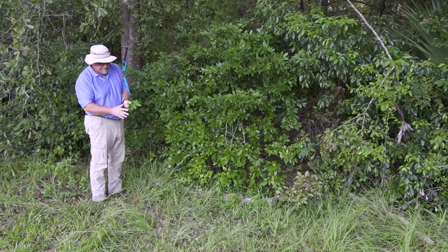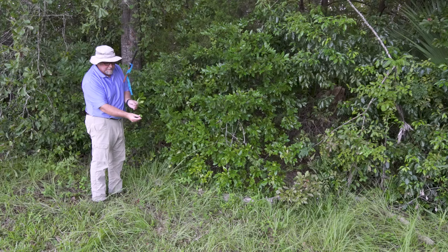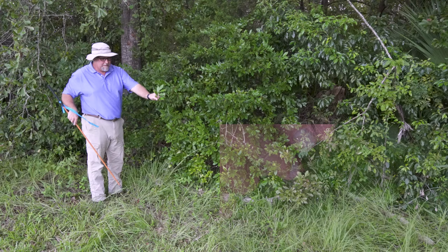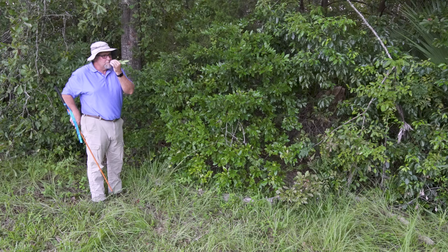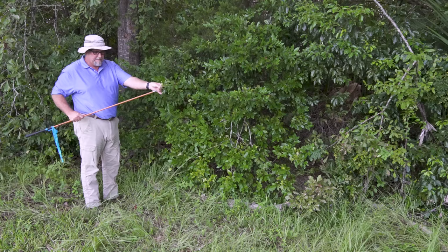But some of the leaves will often have dentate teeth. This one here, this leaf has a dentate tooth on it right here. So this is a Carolina laurel cherry. It's a glossy leaf, also has a sweet smell. Carolina laurel cherry has a sweet smell to it. So if you want to distinguish this from others, you not only need to look at the glossy leaves and look for dentate teeth, but you also need to smell and see if it has a sweet smell. Carolina laurel cherry.